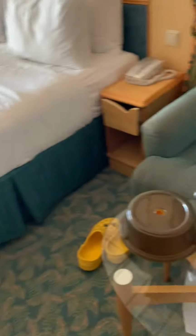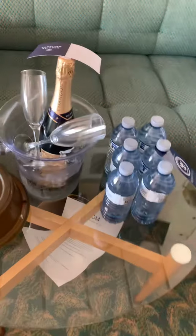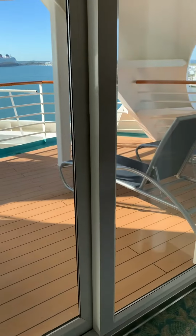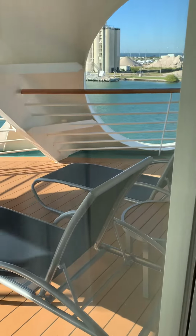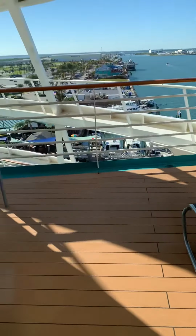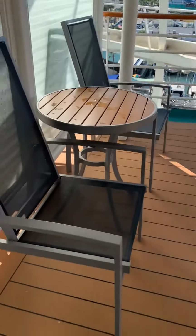And your standard stuff here. Got my Crown and Anchor amenities, cookies and petite fours or whatever. But the reason I booked this was this enormous balcony. Look at that. Just like the corner afts on the Mariner that I had not too long ago. Let's go take a look.